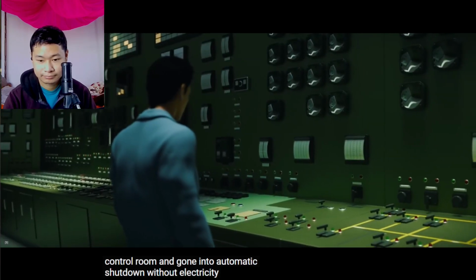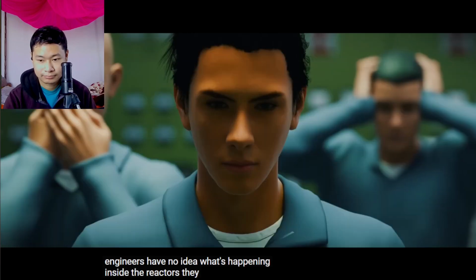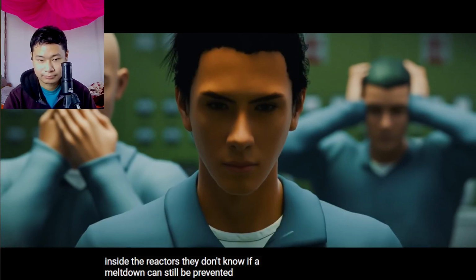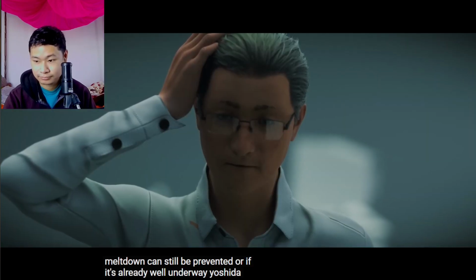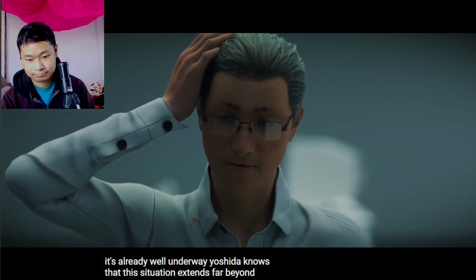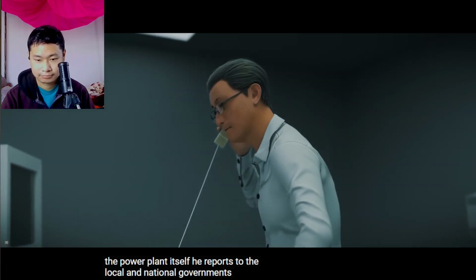Without electricity, the engineers have no idea what's happening inside the reactors. They don't know if a meltdown can still be prevented, or if it's already well underway. Yoshida knows that this situation extends far beyond the power plant itself. He reports to the local and national governments.